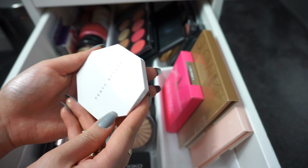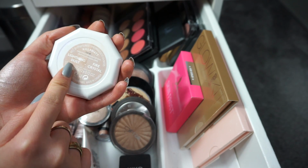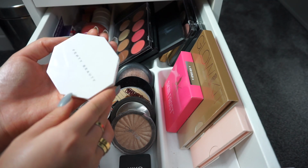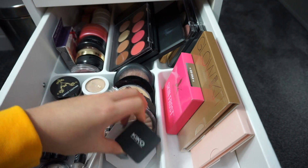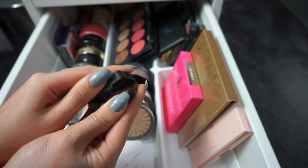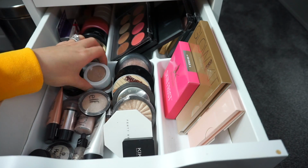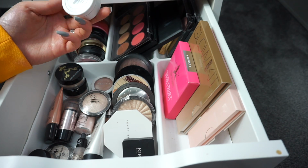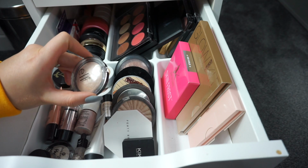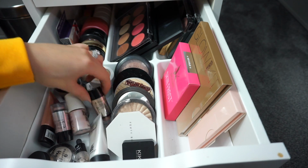Then we have the Fenty Beauty Highlight Duo in the shade Lightning Dust and Fire Crystal. This packaging kills me every time. Then I also have the Kiko eyeshadow in shade 208, which is a dupe for the MAC Oh Darling highlighter. Okay, so moving on, I also have a few ColourPop Super Shock Cheek highlighters. Then I also have the e.l.f. highlights. Then I have the Benefit High Beam.